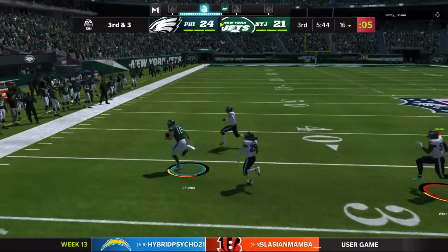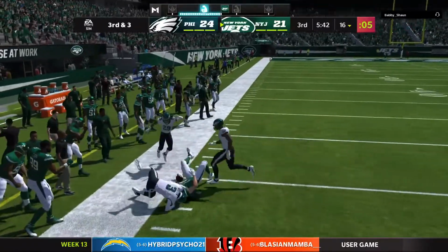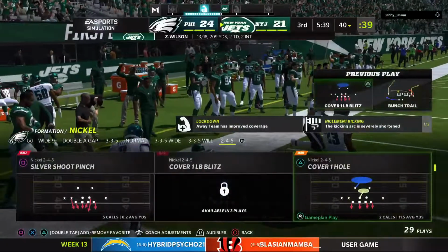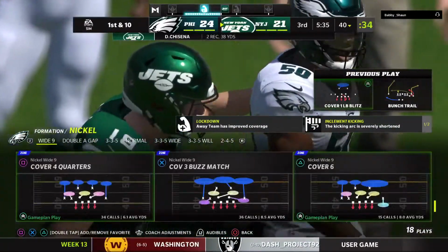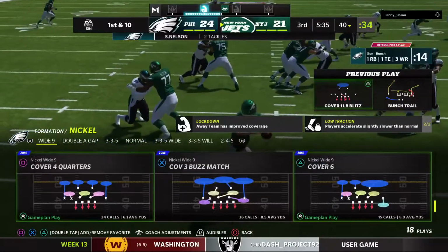Now it's Wilson, and he's got his man in stride, complete. And he'll be corralled well upfield right around the 40-yard line. Well, they were in search of a short gain on third down, and they wind up nabbing over 20 yards.